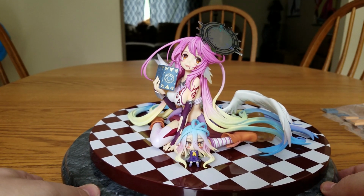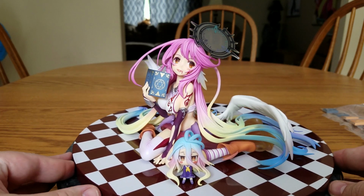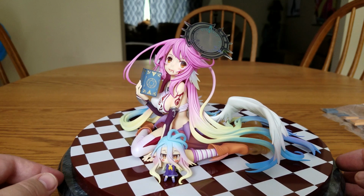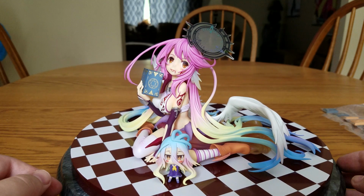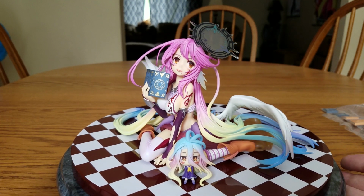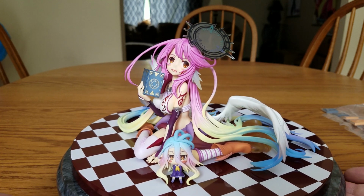But overall, I like her. Like I said, when I was watching the show, I said if they ever make a Jibril figure, I will buy it. Because Jibril was awesome. I love her design. I love her personality. I love pretty much everything about her. And she is not ashamed to play a game where her clothes are removed.